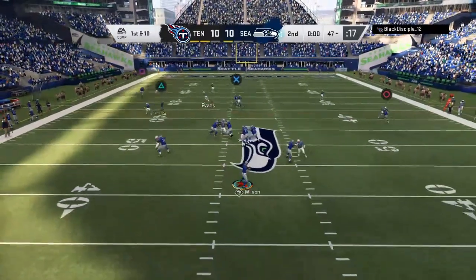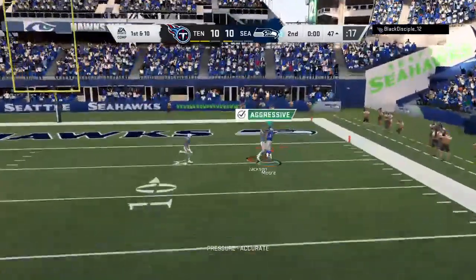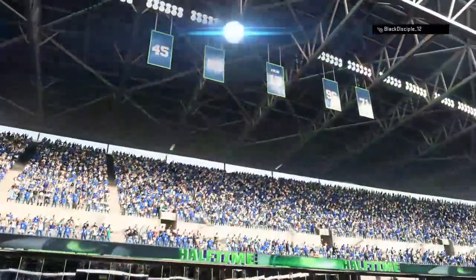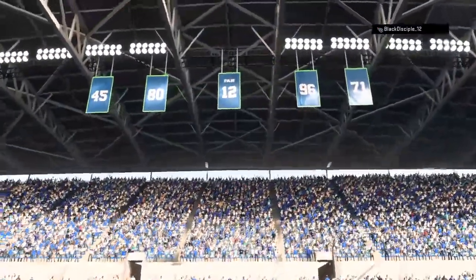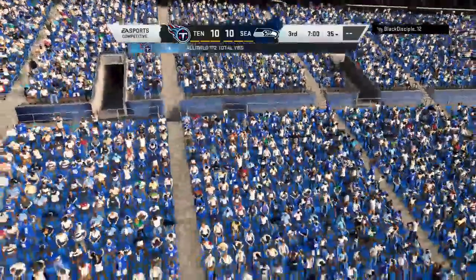Final play of the half. It's Wilson. He'll rifle this one deep right side. And that'll wind up incomplete. Trying to give his man room to run under it, but it's 2nd down. That's it for the first half. 2 more quarters to go. We'll have plenty more to see after the break.